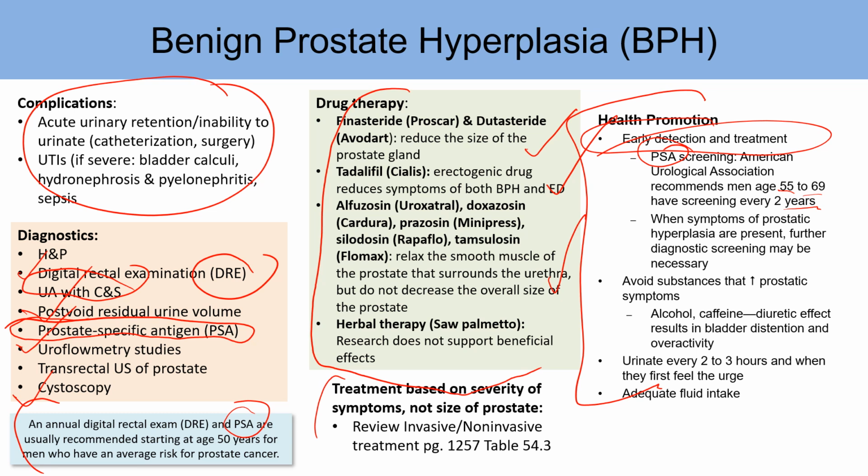You want to avoid substances that increase prostatic symptoms, which is kind of interesting. Alcohol and caffeine can cause issues. For example, the reason why you want to avoid alcohol and caffeine is because it has a diuretic effect. It makes you pee more. It can result in bladder distension and overactivity, so we want to keep that to a minimum.